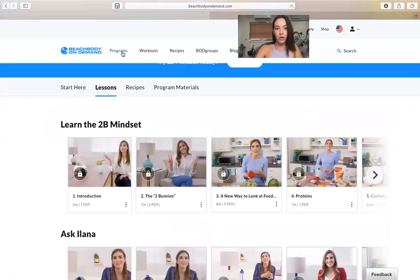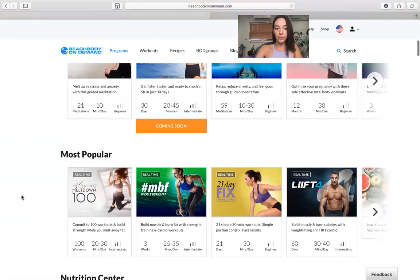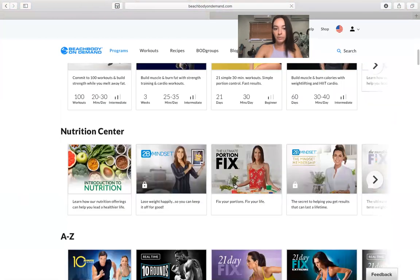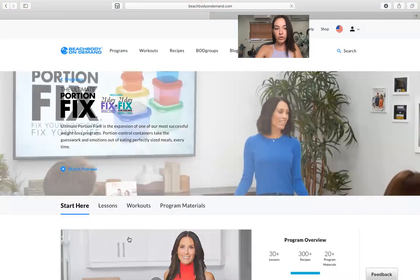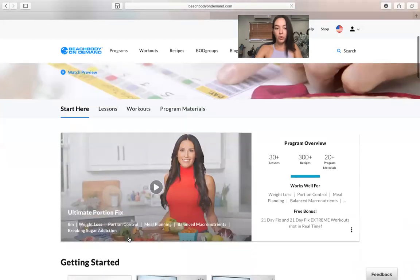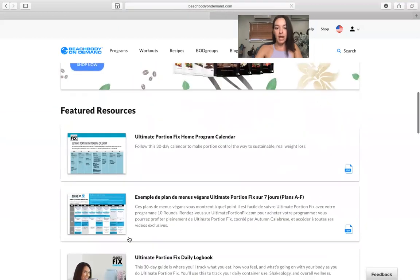All right, next we're going to go back to our programs, and we're going to tackle the Ultimate Portion Fix program. If this is a nutrition plan that you committed to, you're going to click on the tile. And the first thing that I want you to do is scroll down to the featured resources. And here, a calendar has already been designed for you to follow to get through your module videos with this particular program. Now, if you need to adjust the goal, it's a 2-week calendar.